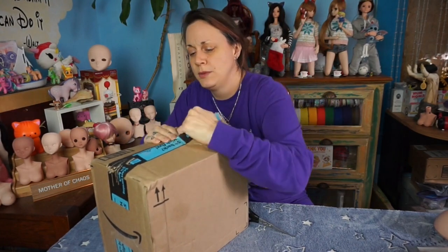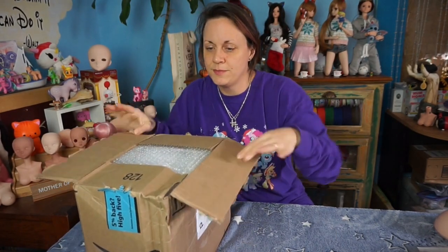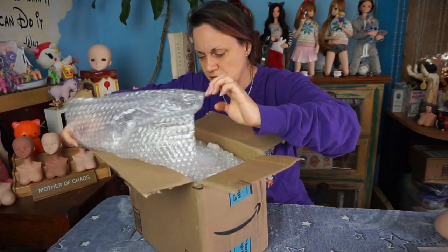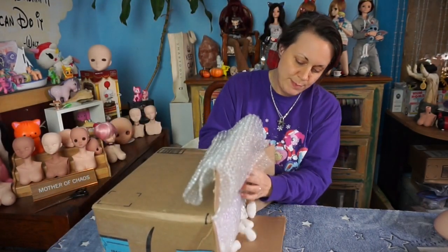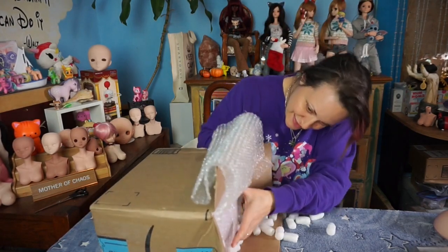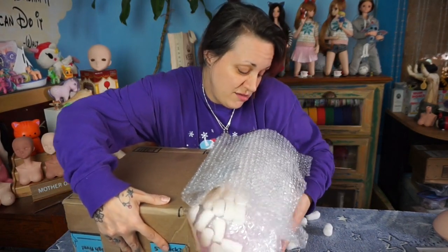How did this little baby dragon do? It is bubble wrapped apparently very well, so apparently the artist is familiar with USPS's work. Lots and lots and lots of packaging, thank goodness. I don't know how to get it out without peanuts everywhere. It's a peanut party. Just gonna have to have a peanut party.